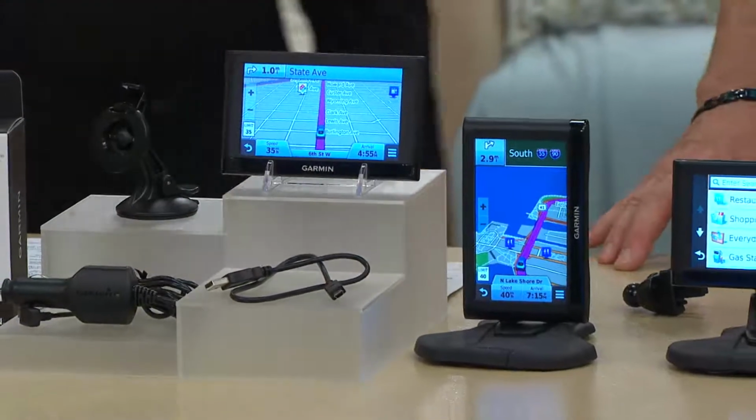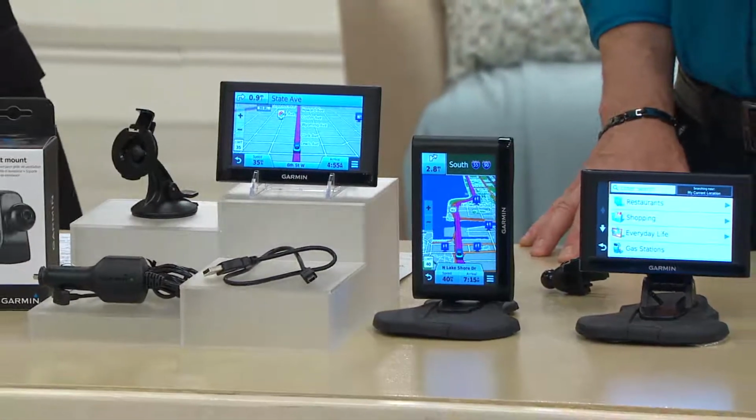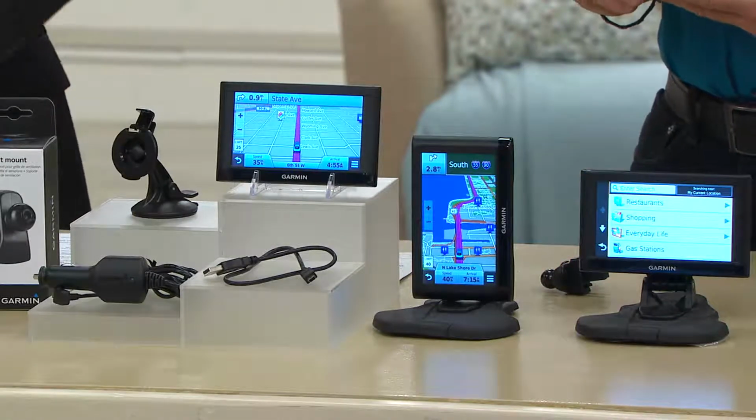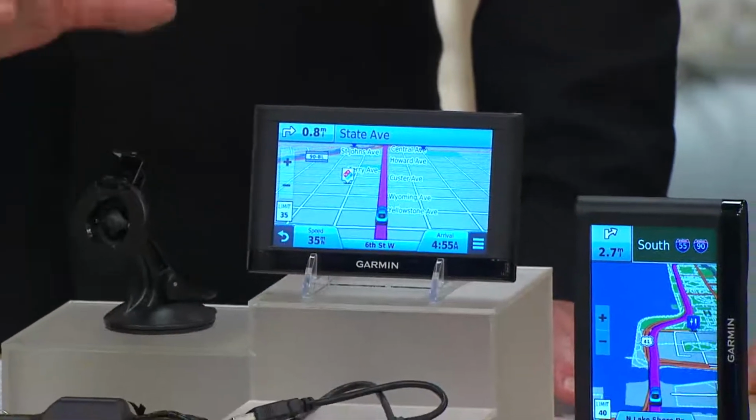You know how much road construction is going on. Businesses open, new ones do, some close. Your points of interest, therefore, are always up to date. You can update your maps for free because you bought it here, and you can do that up to four times a year. Garmin also uses some really cool features that other GPS units don't use.